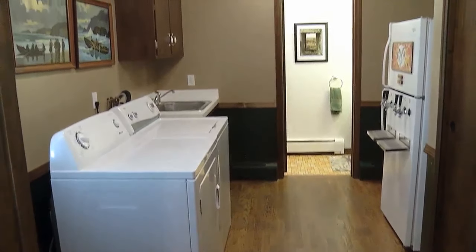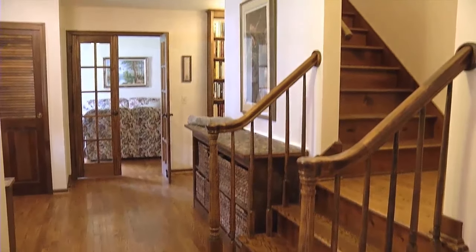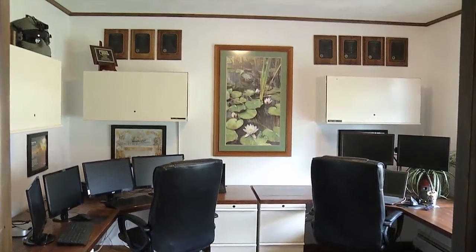Off of this room is the first floor laundry. It has a laundry chute from the master, and that's the way into the garage. There is also a second laundry in the lower level. So any way you want it, you can have it. On the other side of this floor, the foyer has a half bath and a den or an office that they use as an office. A big office. It could be a first floor bedroom if someone needed, but the office is beautiful.